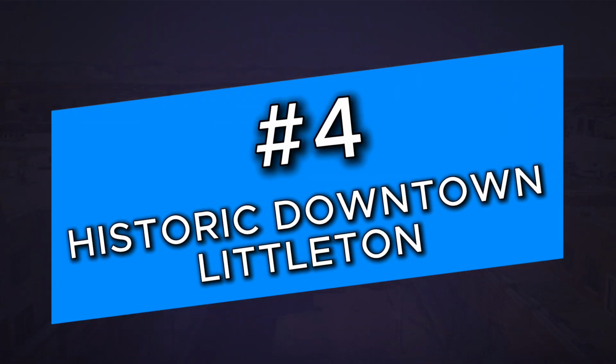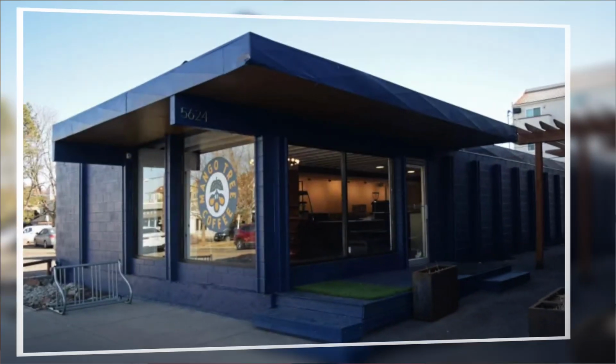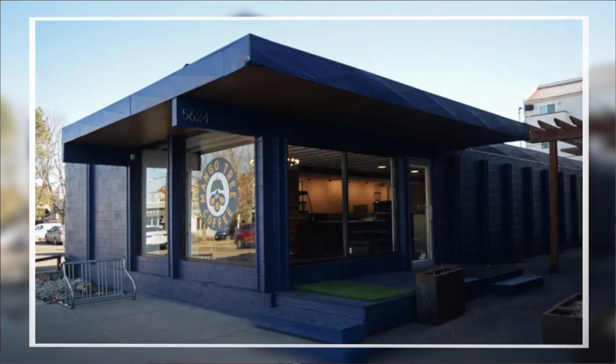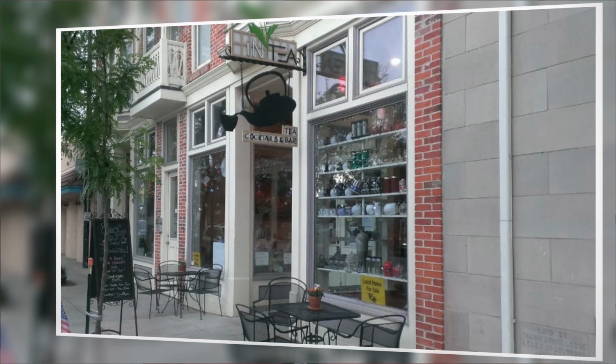So next on the list is historic downtown Littleton. This is one of the main reasons that we love Littleton so much, because of the downtown and the good community feel. There are so many good things to do. I meet clients at places like the Mango Tree. It's a good coffee shop. If you haven't been there, go check it out. I started getting into tea. Never thought I would actually get into drinking tea, but there's a spot called In Tea that a friend showed me, and I just love going there. I will sometimes actually choose tea over coffee because of this spot.